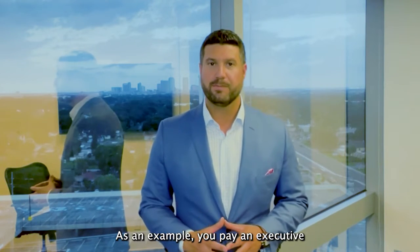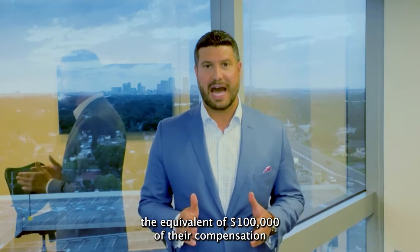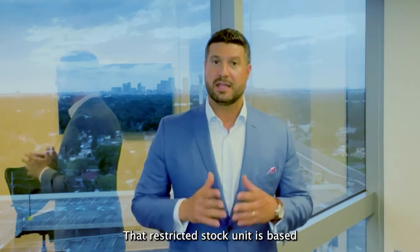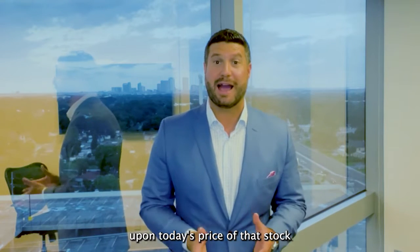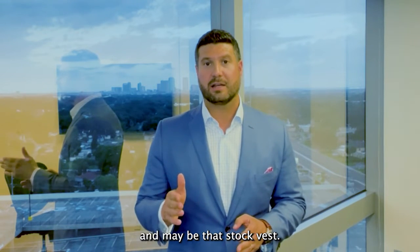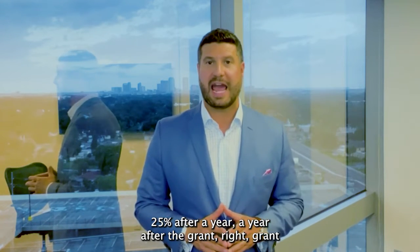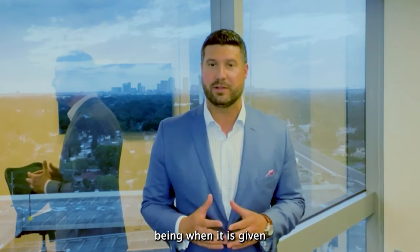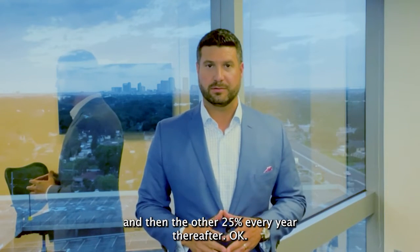As an example, you pay an executive the equivalent of $100,000 of their compensation in the form of a restricted stock unit. That restricted stock unit is based upon today's price of that stock, and maybe that stock vests over a 4-year period where I receive 25% after a year after the grant, right? Grant being when it is given. And then the other 25% every year thereafter, okay?